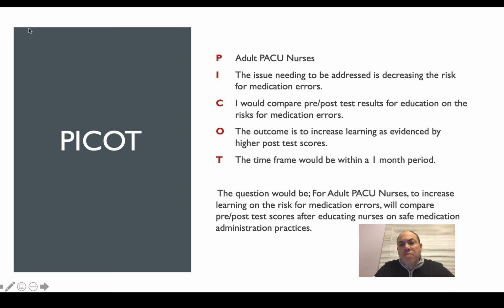So the question would be for adult-PACU nurses, to increase learning on the risk for medication errors. I will compare pre-post test scores after educating nurses on safe medication administration practices.